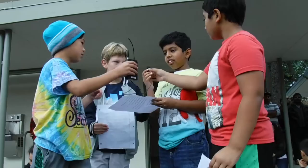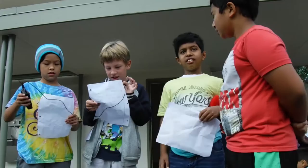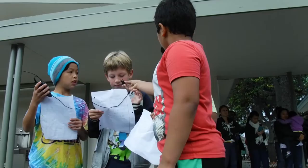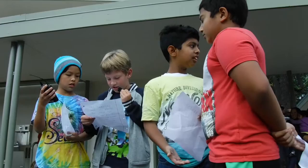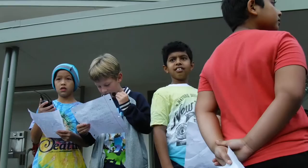Hi, my name is Zane. I'm going to be sharing about the chameleon's body parts. Eyes. Chameleons can turn more than one direction at once. Chameleons have one eyelid on each side. Tongue. Chameleon's tongue are sticky. It's for catching insects. Their tongue can be 1.5 to 2 times longer than their body, excluding tail.